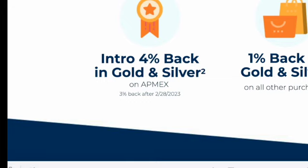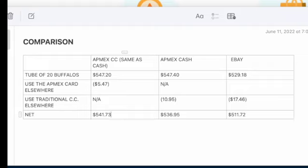I did a quick comparison, and this was, you'll have to trust me, on a tube of 20 Buffaloes. In this case, if you use the Apmex credit card, you can get a tube of 20 Buffaloes for $547. All right, way too much in my opinion. And that's the same as the cash price. However, you could also just link up your bank account and do the electronic check and get the same price. You don't need the credit card to get the cash price, and you can get almost immediate delivery by doing an automatic charge to your bank account if you don't mind sharing that information with them. So credit card price, same as cash price.